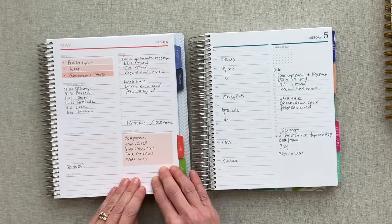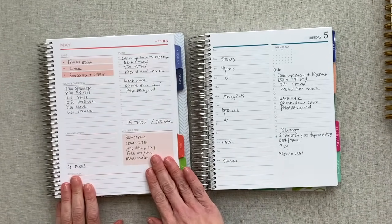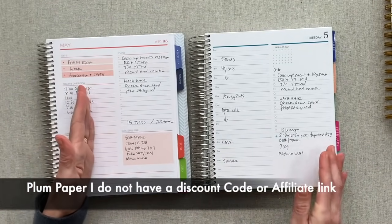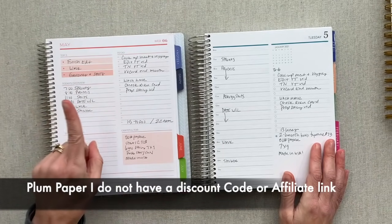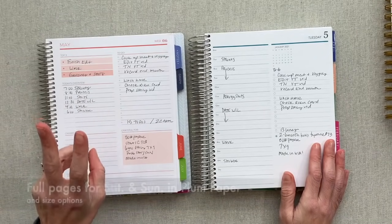Not slick, but I mean like writing on silk or butter. It's just like that. I don't know how else to explain it. In Plum Paper, you get to pick your size though. This is a 7x9, but you can also do a daily planner in an A5 size or in an 8.5x11. I believe their dailies still do have that option.